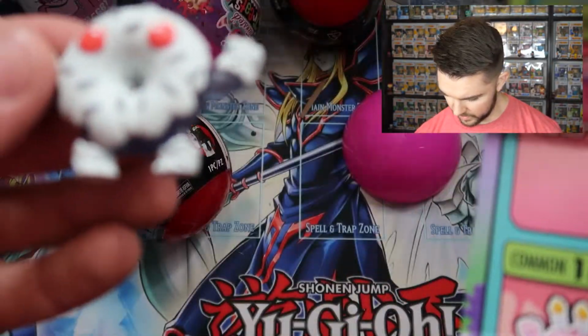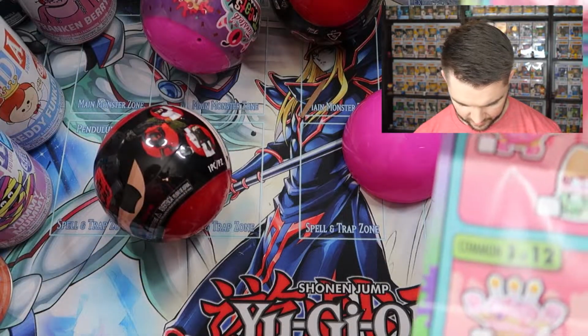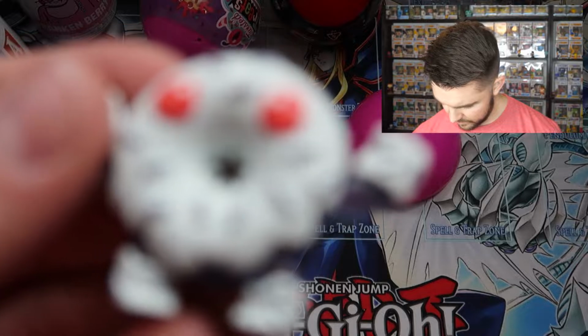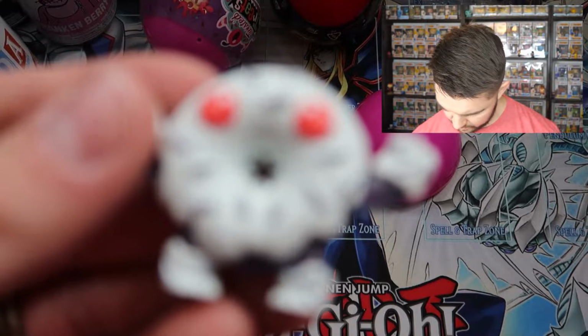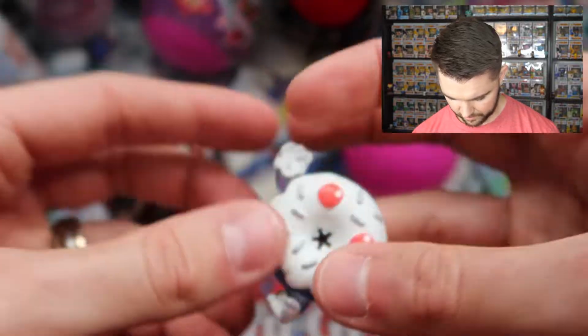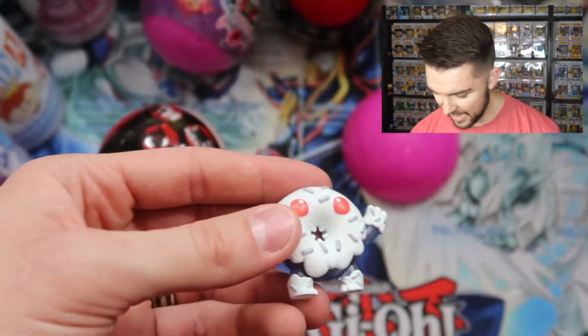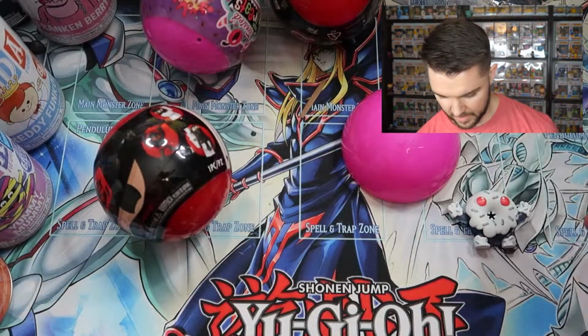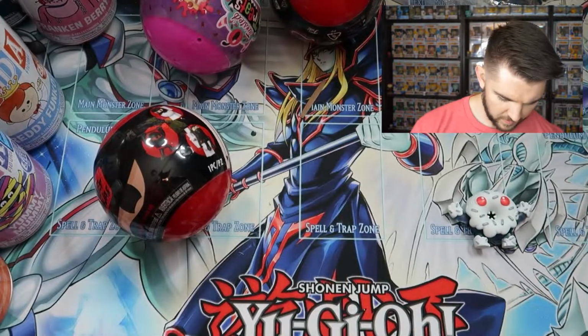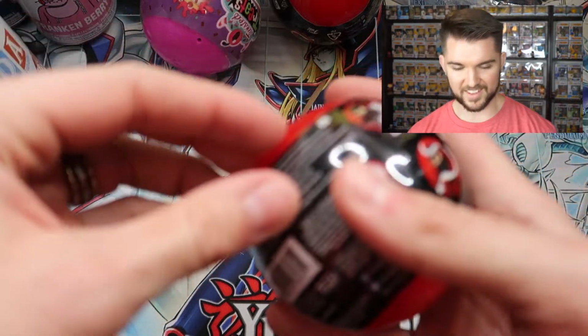1 in 36. What is he called? Metallic. I guess the sprinkles are metallic? No, I don't know. Well, he's see-through to me. Whatever. It says 1 in 36. I'm going to guess maybe that's not a full list, and I didn't get the 1 in 36. Who knows? Next one. I actually wanted these more than the other ones.